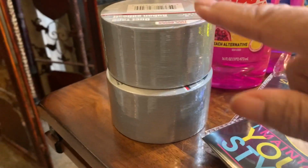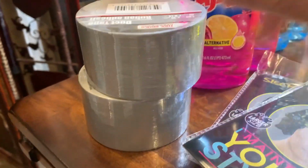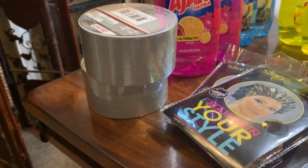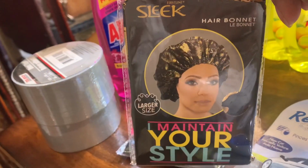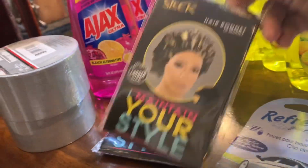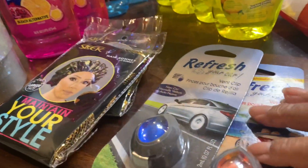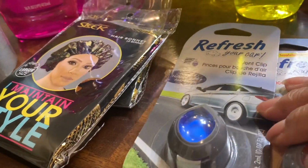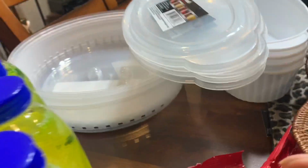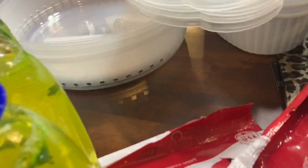I bought this tape. This is that good tape. It's duct tape that you can use on packages that you have to mail. I bought two more bonnets. Maintain your style. These are hair bonnets. I bought these two air fresheners for your car. And I saw these as I was leaving.